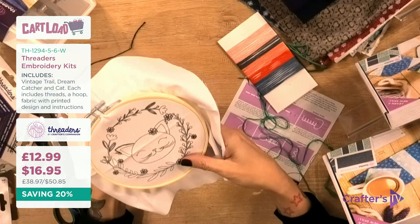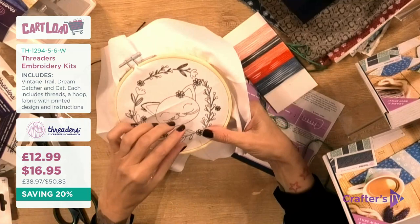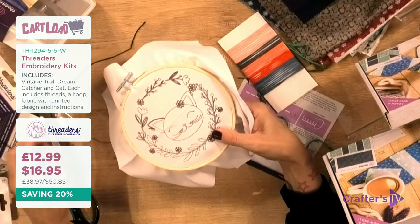So let's do Lazy Daisy. So we come up, you come up with the needle at point A. Now point A is at the bottom of your thing.